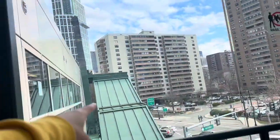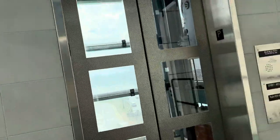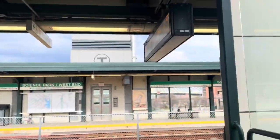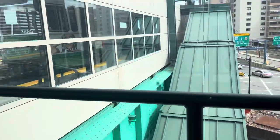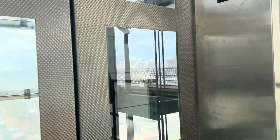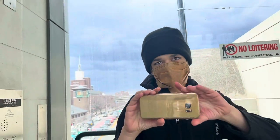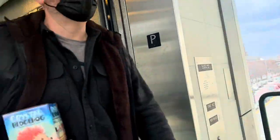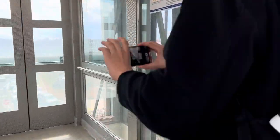Alright, so those over there are the stairs. But let's just say the elevator for now, and then we'll come back to the stairs for the most part. Let's just see if they have the fare machines. Hopefully they do. What do you think would be there when we check it out? Probably the fare gates. They will have it? Yeah, probably. Alright, let's go check it out.